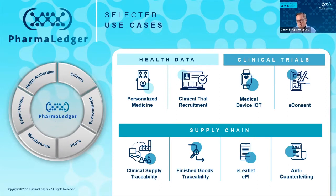It's a big priority for regulators, for the EMA as well, and this is one of our most advanced use cases, which we're hoping to start piloting later this year. And the last one here is anti-counterfeiting, which builds, or piggybacks, on the e-leaflet or EPI use case. Because if you're scanning a data matrix, you know the batch, you know the serial number, you know the expiry. There are a number of different checks that you can perform to increase the certainty in the authenticity of that product, including potentially checking authentication features remotely.